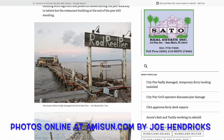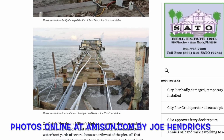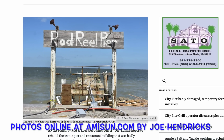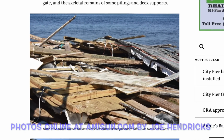Everybody's heard about Rod and Reel Fishing Pier, of course, which took some beating during Helene, and then Milton shredded it. I think along with the other one, there were two piers over there on Anna Maria, the community one and then the Rod and Reel. So here we have some photos from the AMI Sun by Joe Hendricks. What we're looking at is first the Helene damage to the Rod and Reel Pier, which it looked like it could maybe have been fixed up. But then Milton just put a beating on it. An absolute beating. The owner does hope to rebuild, though, which I thought was kind of cool.